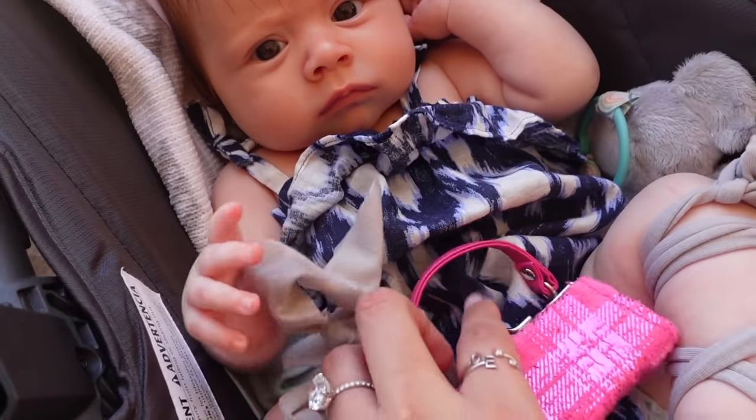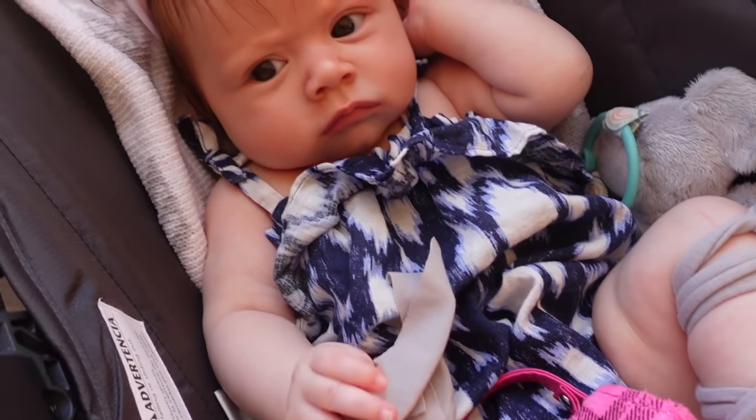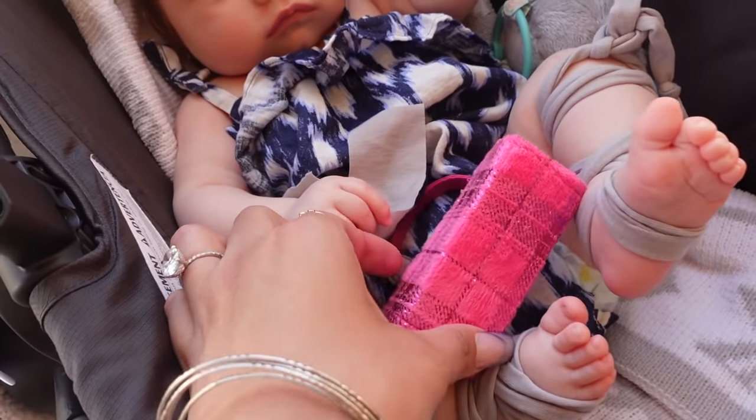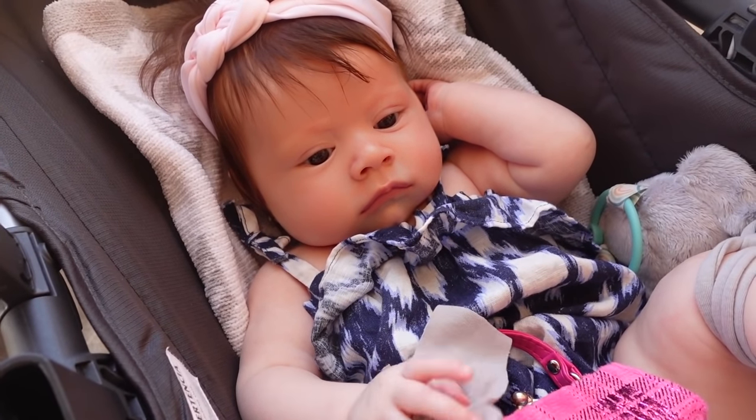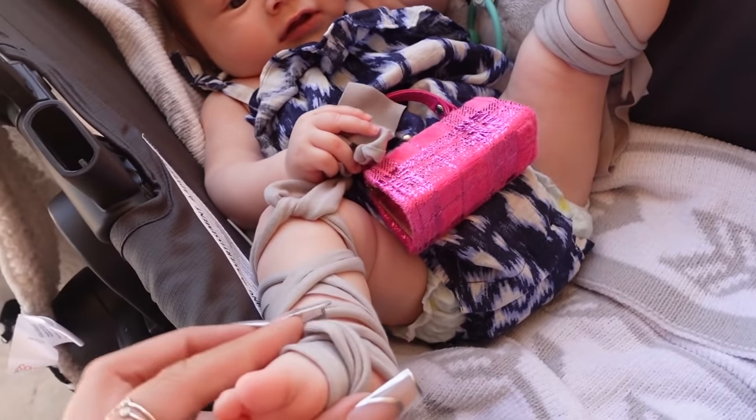Are you matching your cousin, mama? Look at her outfit, guys. They're all wearing outfits from Gap. Look how cute. And your little bolsita. Is this your bolsita? ¿Qué traes aquí, mi amor? Dude, she's so funny. Her attitude is me. Look at her little sandals, guys.